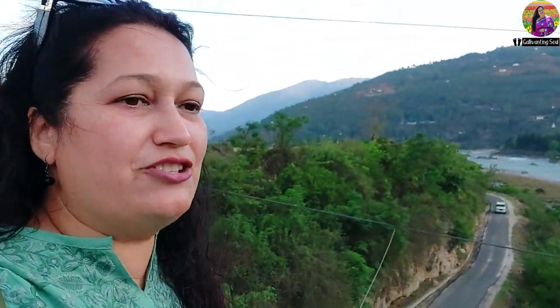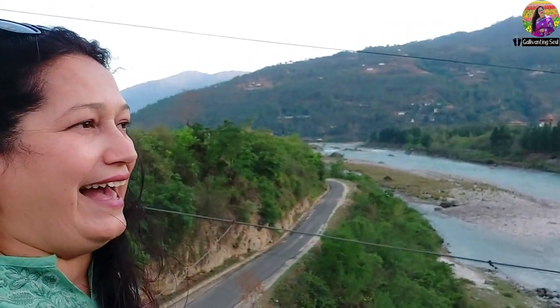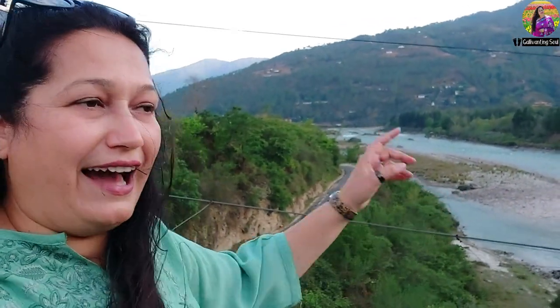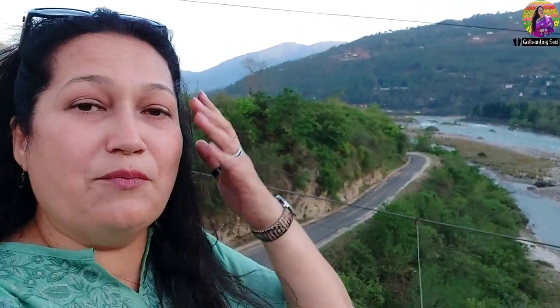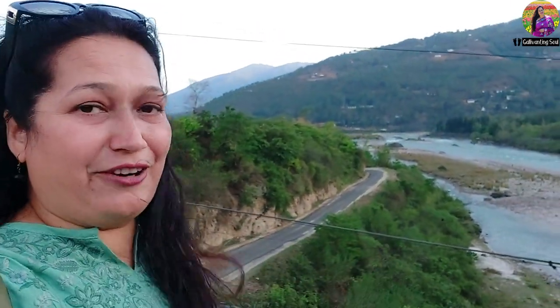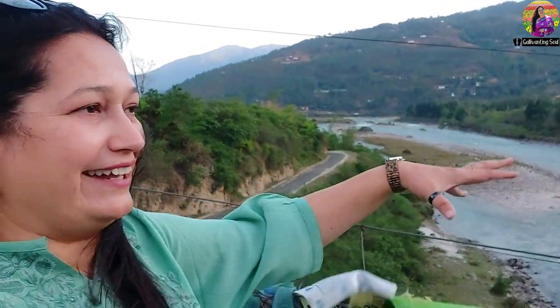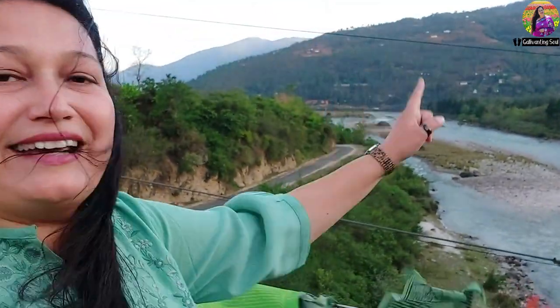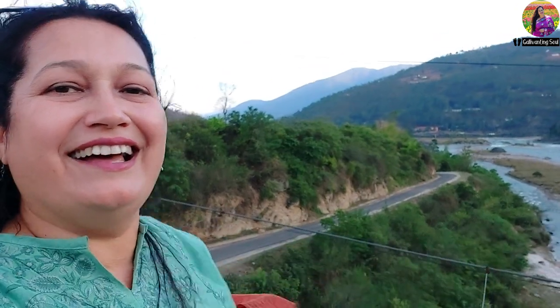So this is the longest suspension bridge in Bhutan. This is the Pho Chhu River, and the monastery is built on an island, and when you cross the bridge of the river, that is the Mo Chhu. Mo Chhu is the female river and Pho Chhu is the male river, and the monastery is built on the island. So now we are crossing over the Pho Chhu River. Then we'll get to our car and drive across the Mo Chhu River.